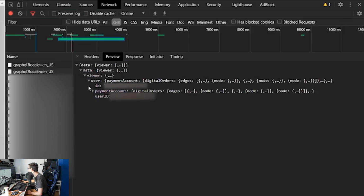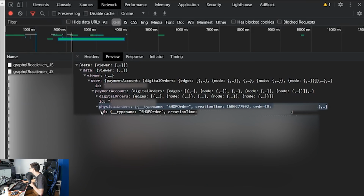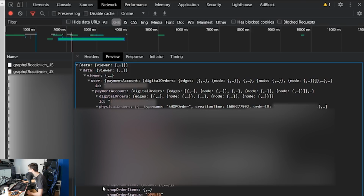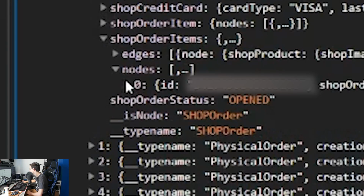I'm gonna expand everything, there we go, physical orders. And now select your Oculus Quest 2 order. For me, it ends in 73 because that's the order ID right there. Click on shop order items, then node, then 0. So shop order items right down here, and then on nodes, and then on 0. Okay, and now we have our estimated delivery date.